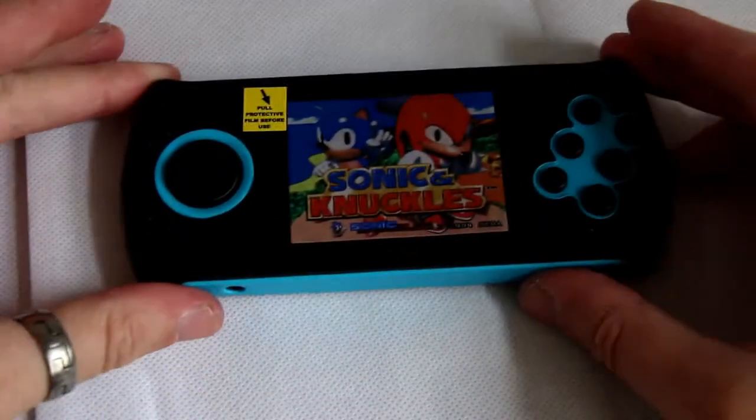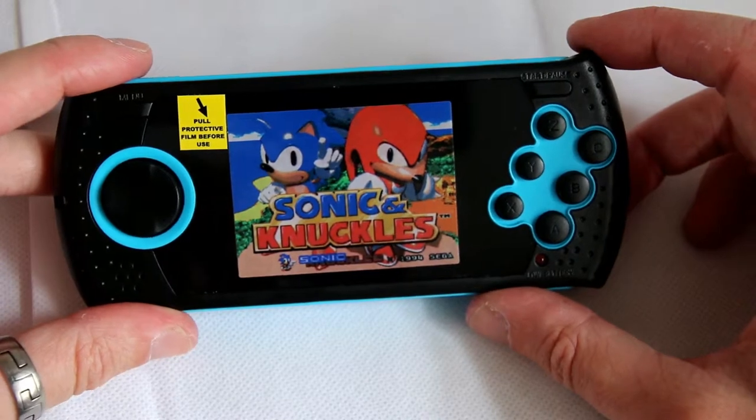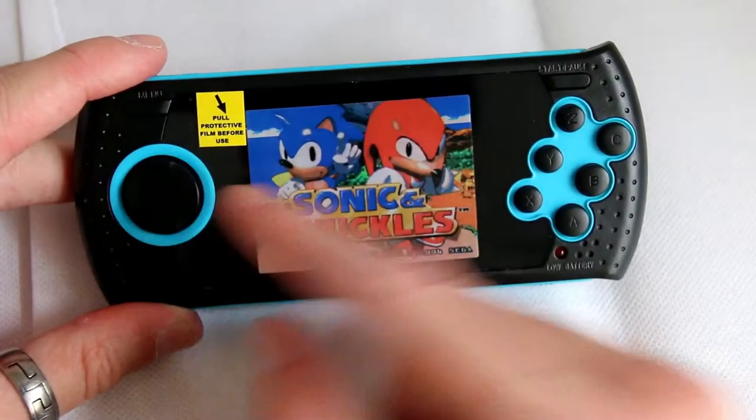Right. Let me just reposition that. So, here's the device itself. Pull protective film before use.